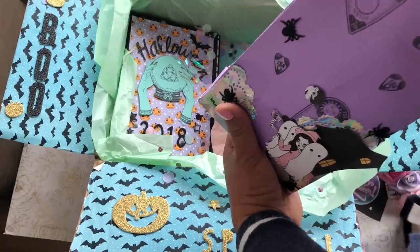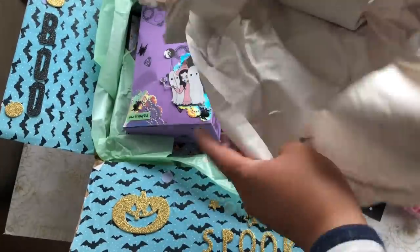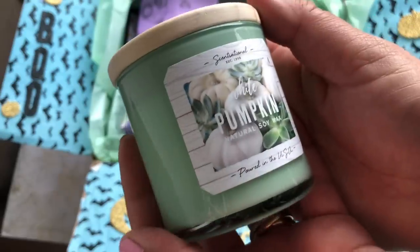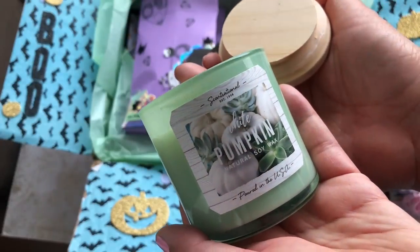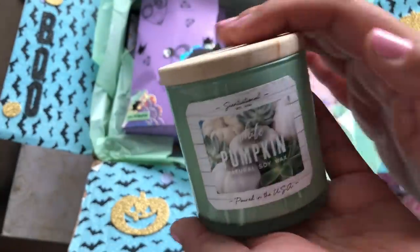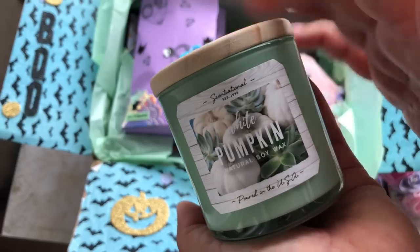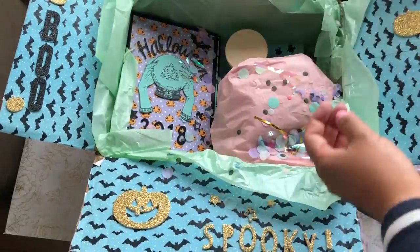Let me carefully take it out. Ooh, white pumpkin, natural soy wax. I love the beautiful color. It's like a mint green color. Ooh, this is divine. This is definitely divine. Thank you so much. I love it. I'm going to put it on my spooky space for the month of Halloween. So this is one of the other requirements for our swap, to include a candle. Thank you. I'm going to put this here.